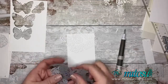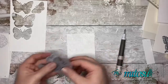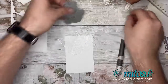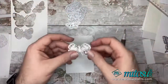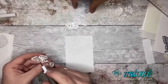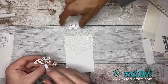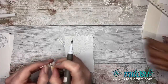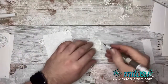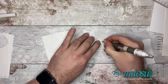Why am I missing? There's one big one there. No, I've got 4 dies here today, and I cut 4 out here, but I've only got 3 on here. So where is my... There. Where's my butterfly flown to? Cut your other 4. And I just need the backing paper put on it as well. And the sticky sheets. So that's good.